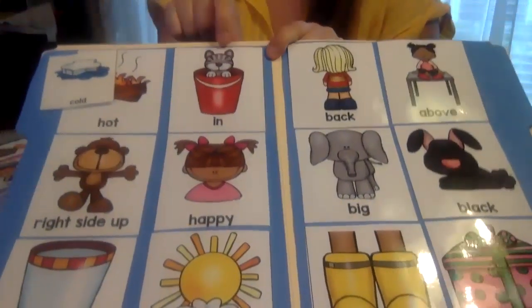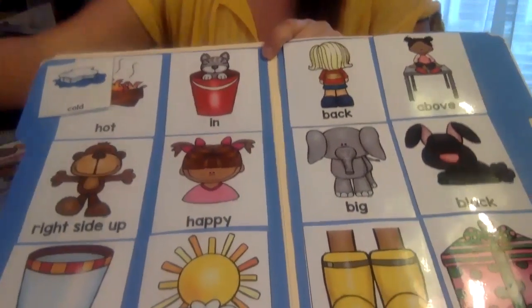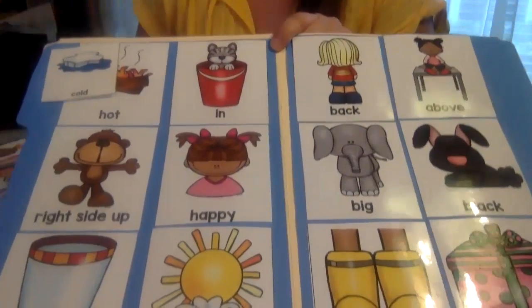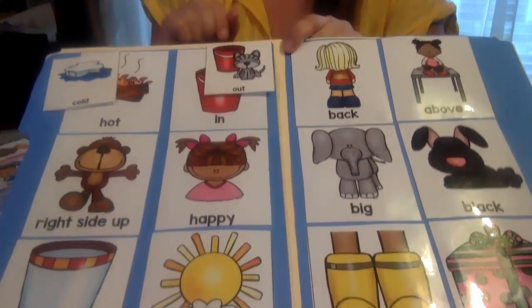Now look at the kitten there. The kitten is in the bucket. So the opposite of in would be out of the bucket. The kitten is now out of the bucket.